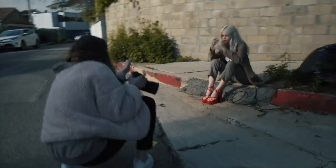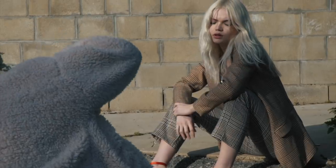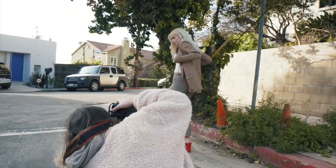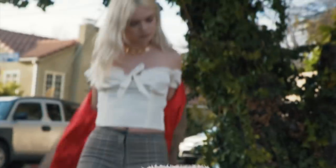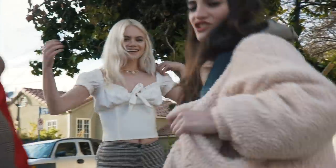Yeah, that's great. Move your knees more this way. Yeah, right there. And let's do no jacket for these last ones. That was so classy.